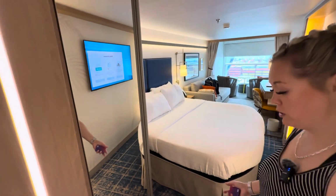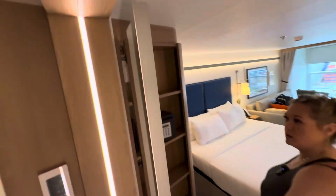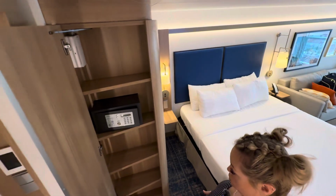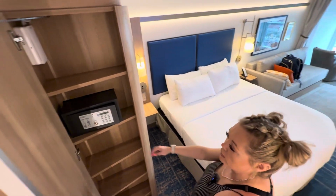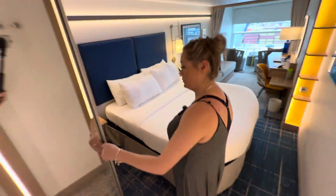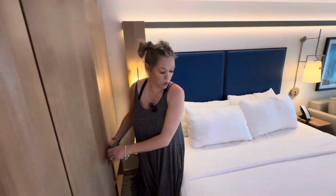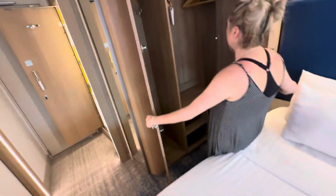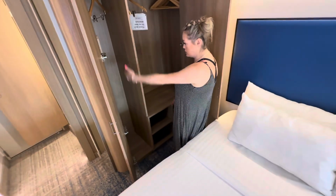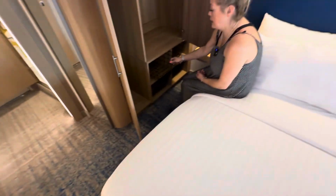You got your full-length mirror here, but the full-length mirror opens up and turns into another storage space for you, and your safe is in here. Gonna come around this way, and you've got more closet space here. You've got lots of hanging space on both sides. There's some clips in here to hang stuff on. And then this is cool too, these baskets to put stuff in. I like that.